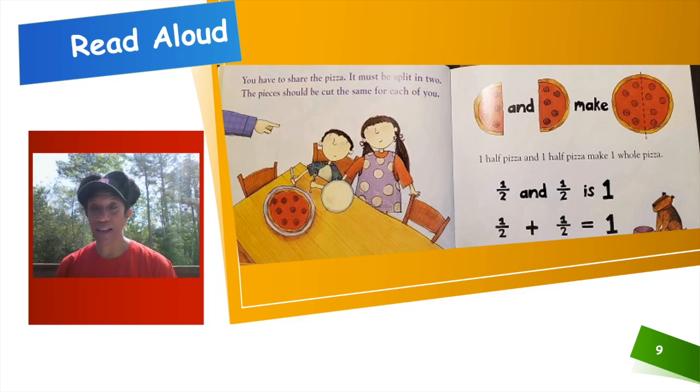1/2 pizza and 1/2 pizza make one whole pizza.